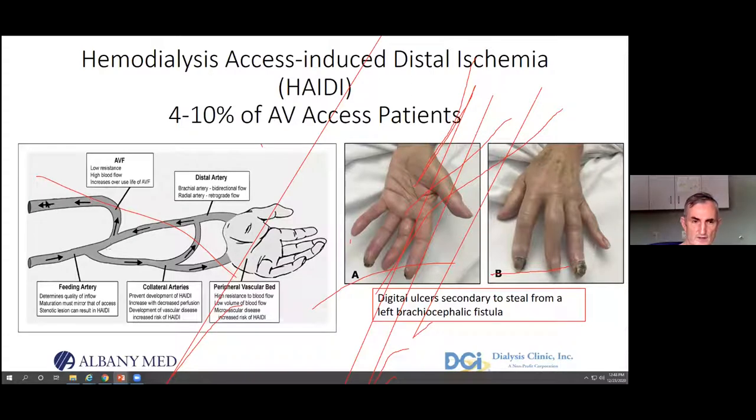It will be siphoned off through a fistula. If this fistula is very robust and they don't have good collateral arteries, a good antegrade flow, or they have underlying atherosclerosis in forearm arteries, they're prone to steal, which may manifest itself as being relatively asymptomatic, or may manifest itself as digital ulcers like this patient on the right of the screen.